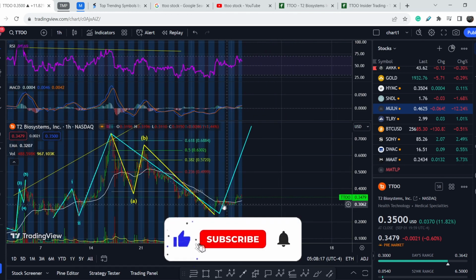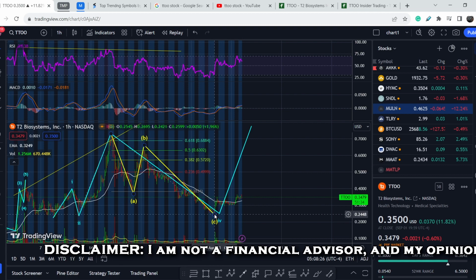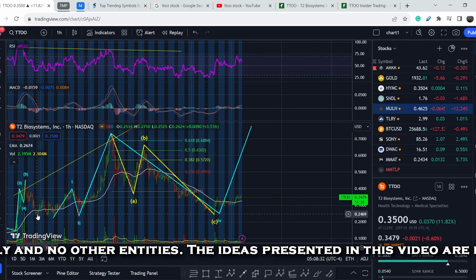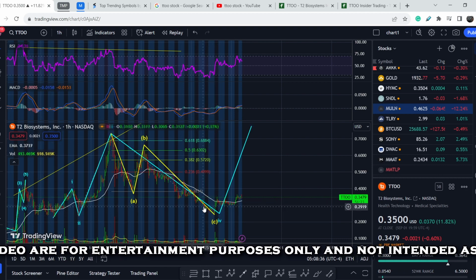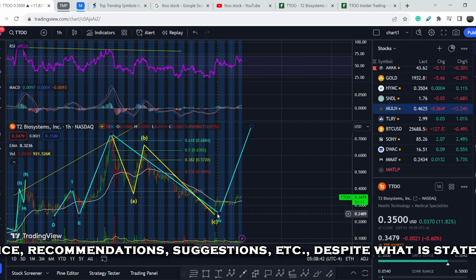I made my previous video right here at this point, right after we had the bounce from this point to the upside. And I told you that I was anticipating this bounce because it is the range of support that this asset had back in the beginning of August. And I told you on the video before my previous video that we should see this bounce to the upside, and it happened. It happened exactly as I predicted.